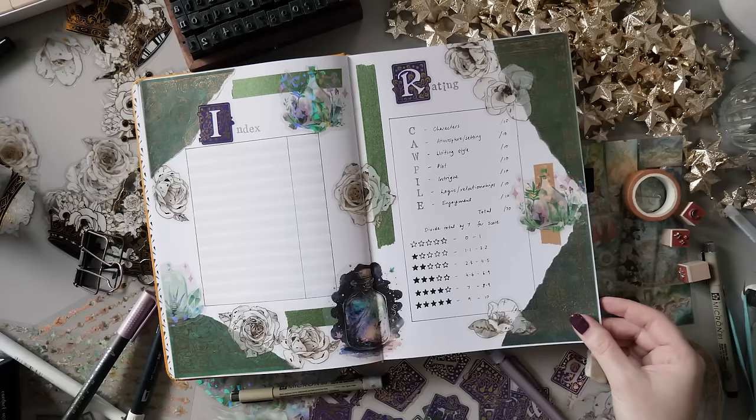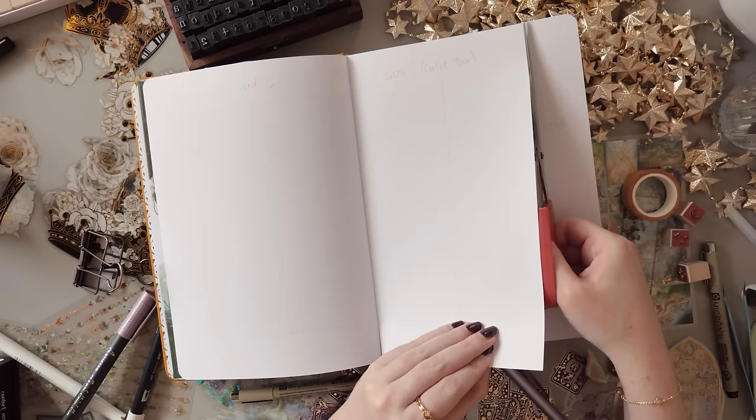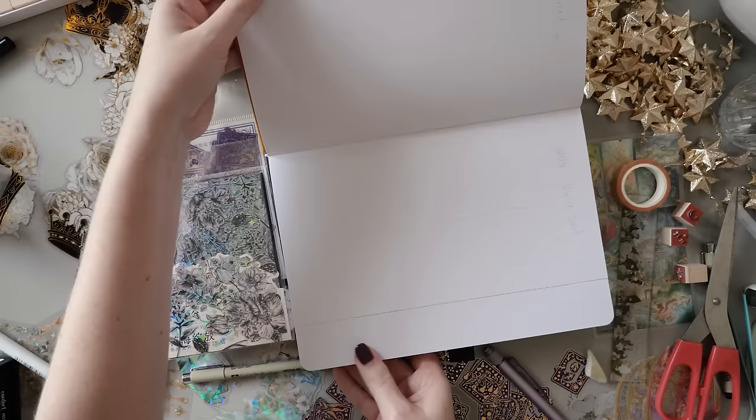That's the index and the rating page done, so we can flip over now, and this one is going to be just a list of all of the books that I read in the year. And in order to save some time on decorating, I'm going to make a Dutch door out of the right page here, just cutting off some of the paper so that the page underneath shows through.